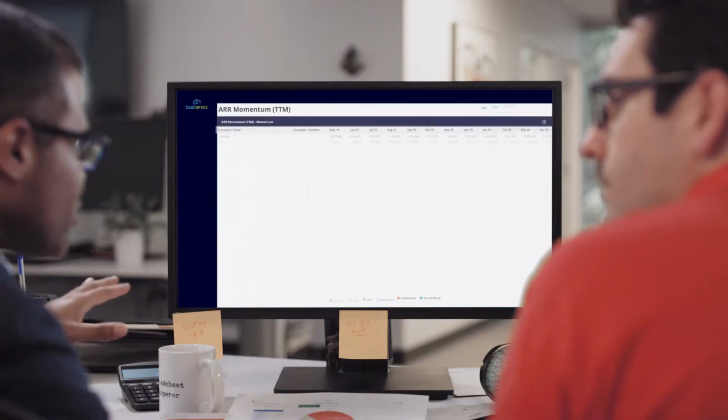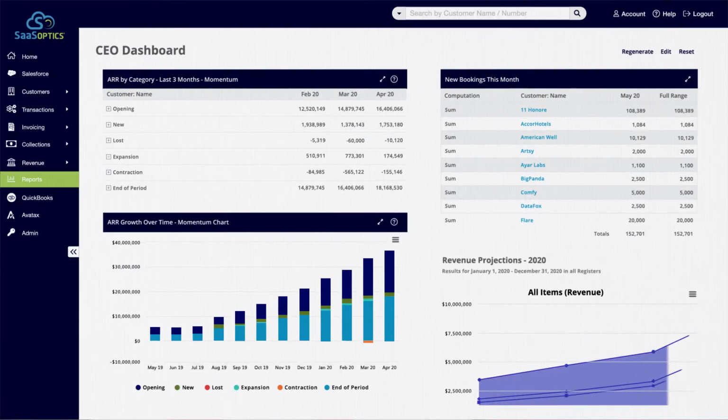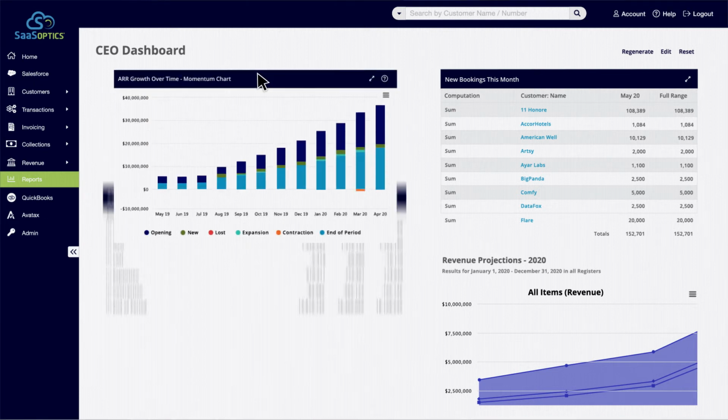Oh, your colors. This all sounds great, Keith, but Susan needs the report so quickly. Well, Susan finally got to you, huh? Mm-hmm. Hey, well, lucky for you, SaaSOptics also provides detailed, real-time financial reporting and analytics. In just two clicks, you can provide a customized drag-and-drop dashboard right from the platform.